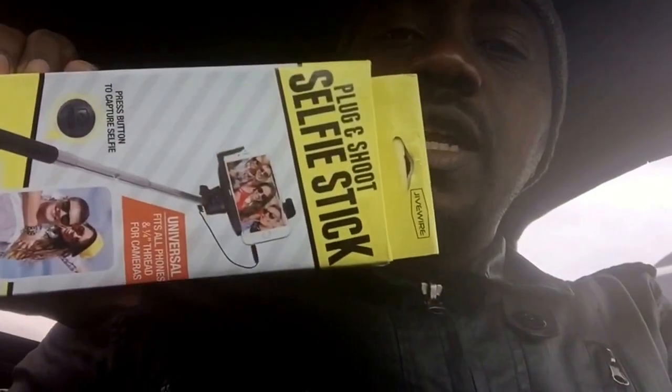All right, so I'm in a Walmart parking lot. This selfie stick here was actually only like $5. I'm gonna put it to use today. Why? Because the GoPros I have don't have LCDs. They don't have any screens.